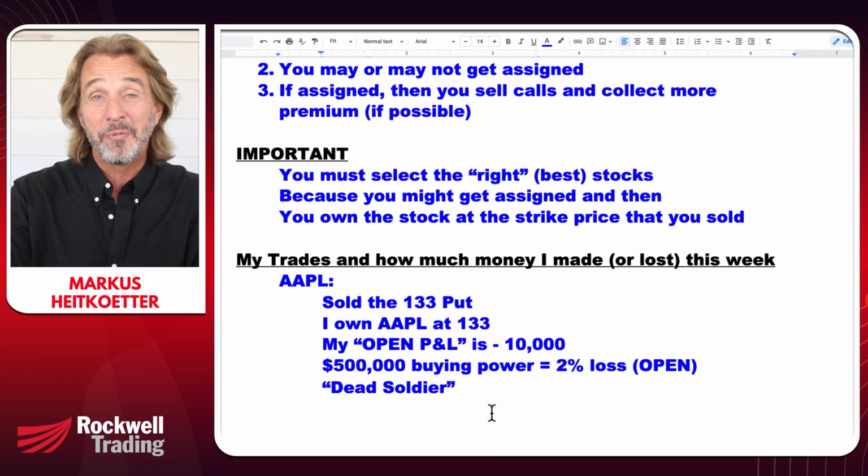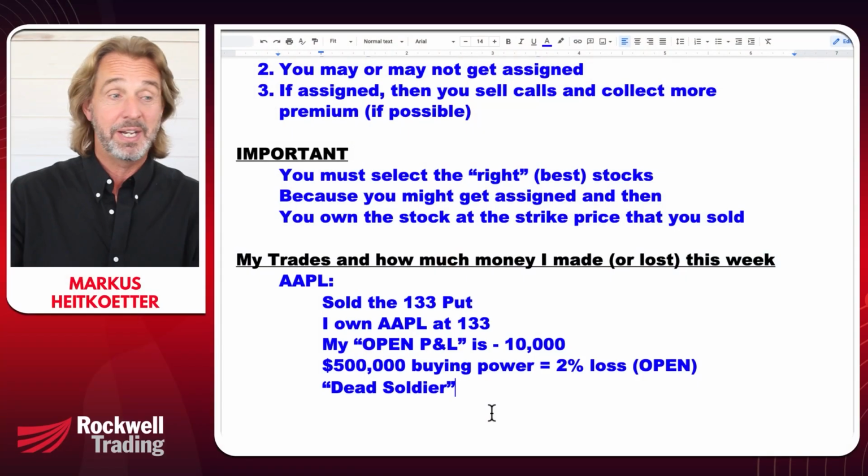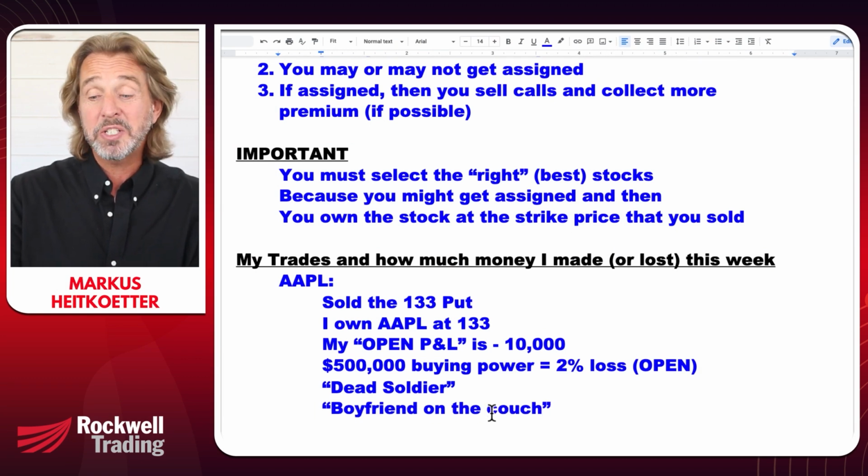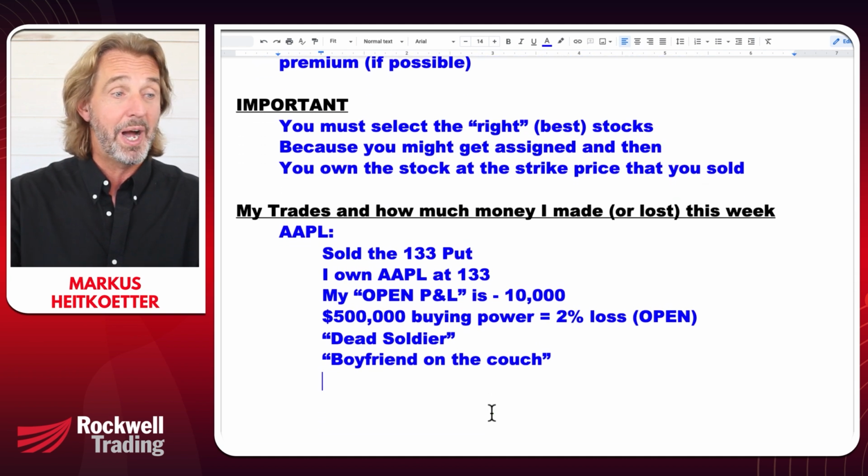Or as one of our mastermind members, Teresa, said, Apple right now is like the boyfriend who is sitting on your couch playing Xbox all day instead of going out and trying to get a job, right? And earn some money. Anyhow, you get the idea here. So this is where Apple right now is my dead soldier or the boyfriend on the couch who is not making any money. And that is okay. And I'll show you in a moment why that is.